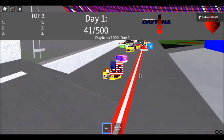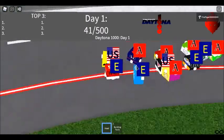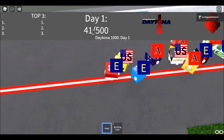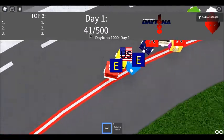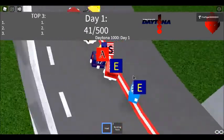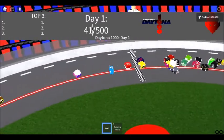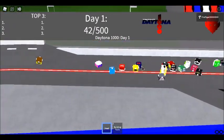And the pack is really close together here. Here's the first European car. There is the battle for the European lead. Here you can see the class names. E stands for Europe, US stands for United States, of course, and A stands for Asia. As here is that battle. Hamtara is in the lead of the European class right now, on lap 42.